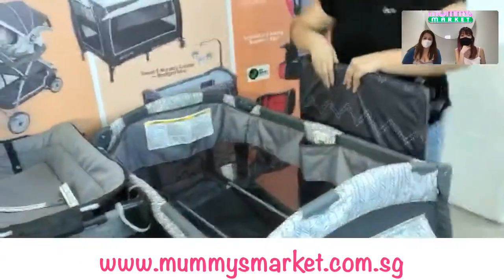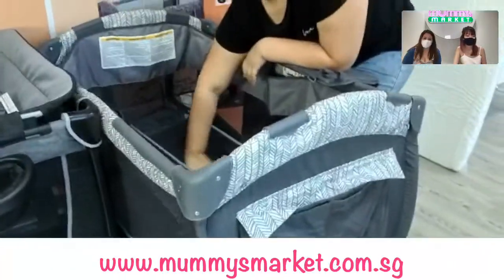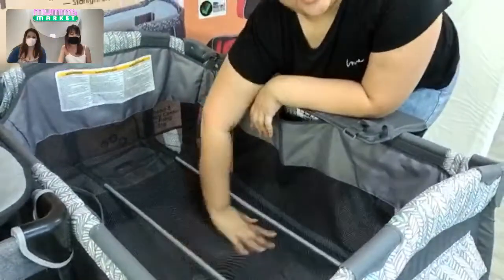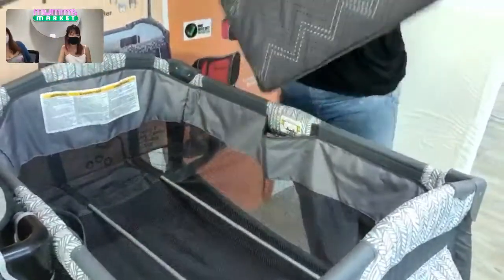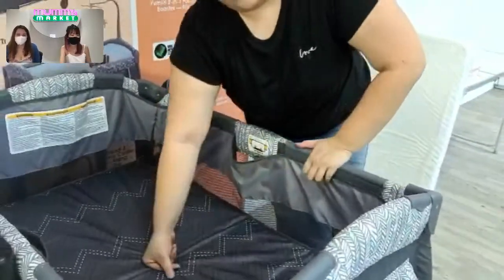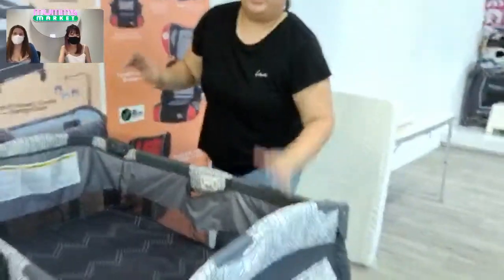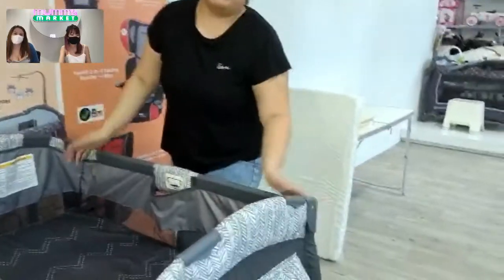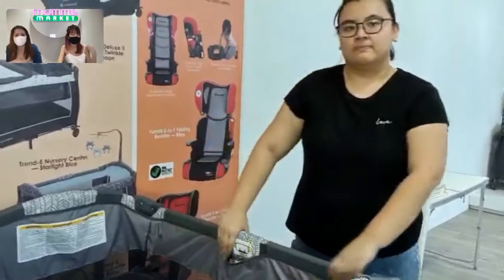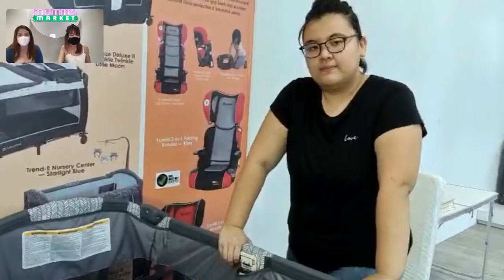So like what we were saying just now, because of the backbone function itself, if you look, the middle here is just supported by the two rods. The bottom here is actually empty. So even if you put the mattress pad inside, after a long time this will sink in. That's why we usually recommend cots for longer hours of sleep compared to the playpen. It doesn't look that soft, but it can still hold for a short period of time. That's why you say short naps are good.